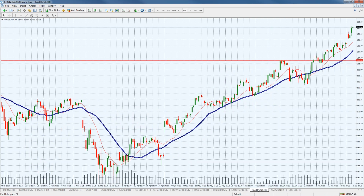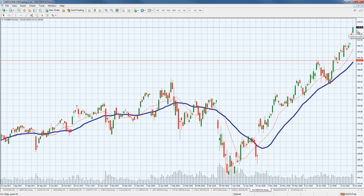Now, if we look at Facebook, you can only appreciate this on a daily chart. We're on the daily chart, we're trading at $218 a share, but that's really not where we're at. We'll probably be opening up at a 177-ish level right down here. So the stock actually is gapped down over $44.